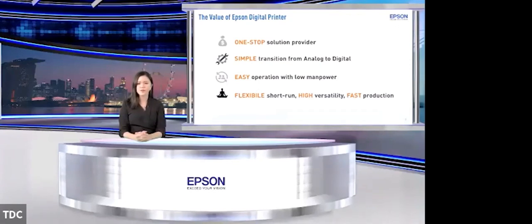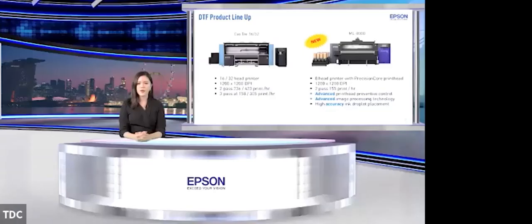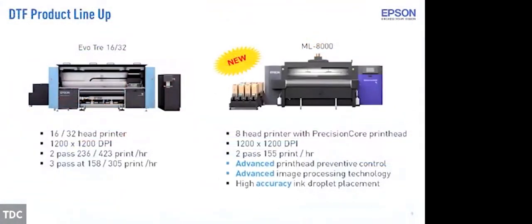EPSON puts together our technologies for customers to have flexible short runs, highly versatile and fast production with peace of mind. The DTF product lineup comprises of current models of Evo Tray 16 and 32. We print at 1200 by 1200 DPI, and hence with Evo Tray 16, it prints 2 pass at 236 prints per hour, 3 pass at 158 prints per hour.